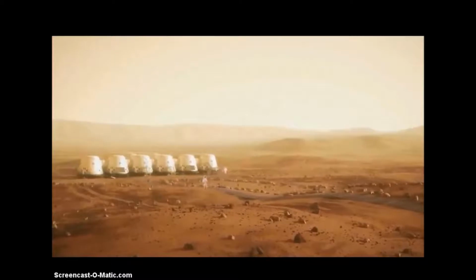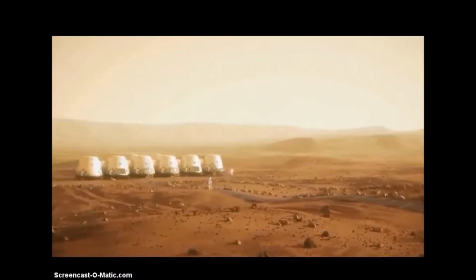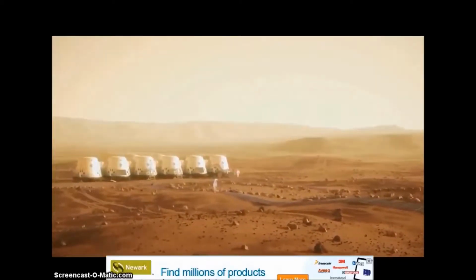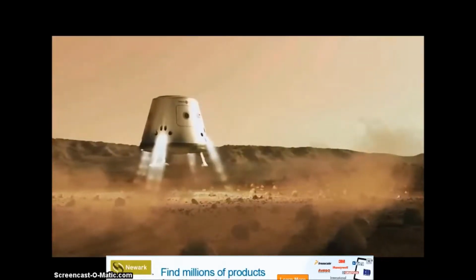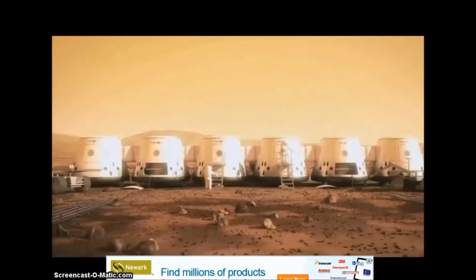In 2023, humans will be sent to Mars to create the first permanent settlement on this planet. This will be a one-way trip where humans will have to learn how to survive by adapting to a new environment and create a functioning society.